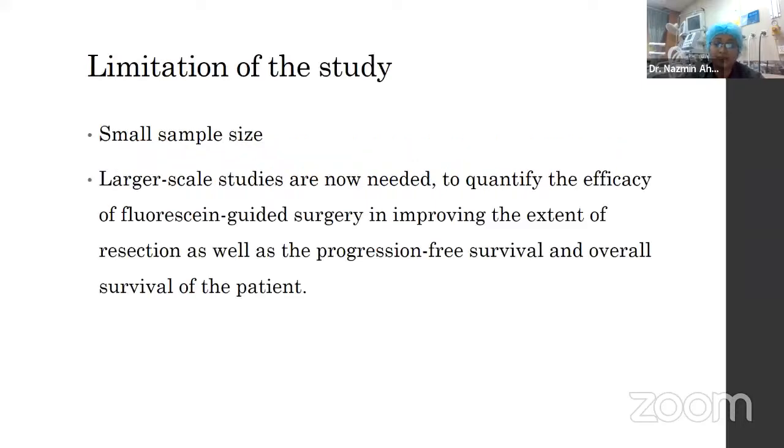The main limitation of this study is that our center is a very new center, and we have started neurosurgery here for only 4 years. So the sample size is limited here, and larger scale studies are now needed to quantify the efficacy of fluorescein-guided surgery in improving the extent of resection as well as progression-free survival and overall survival of the patient.